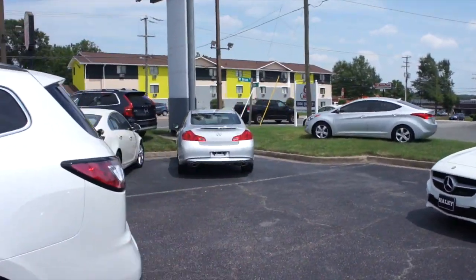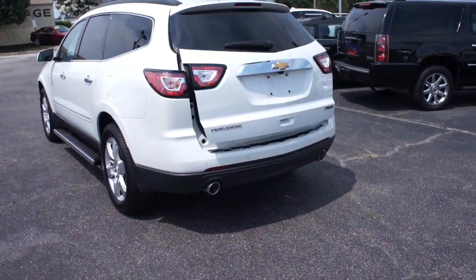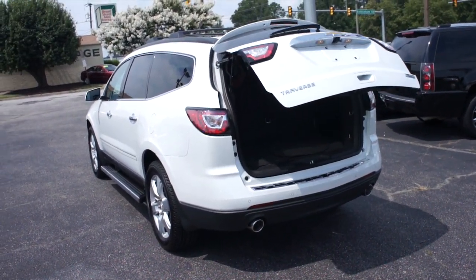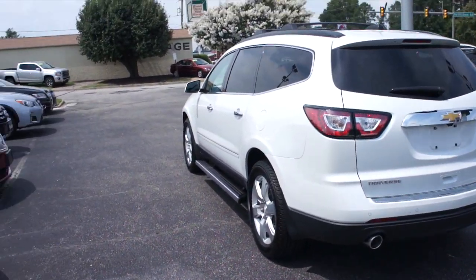You also can come around to the back, and like I said, the trunk is full power. Just release it from the key. And you can also bring it back down from the key, which is a nice touch because some manufacturers won't let you do that.